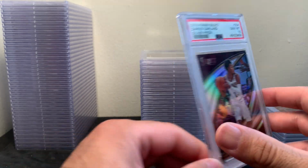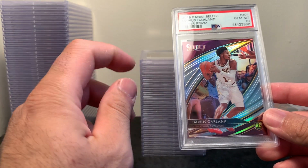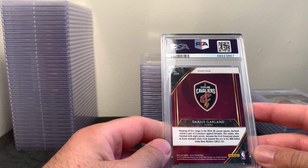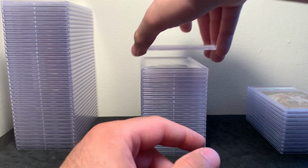But huge card. This as the silver is definitely one of the most sought after cards. The pop on these is like 100, especially for silvers. People go crazy for them. But it's a courtside. This is the base. Got a PSA 10. Okay, we're picking it up right there.